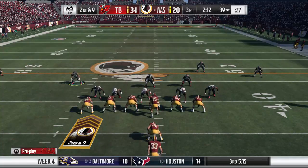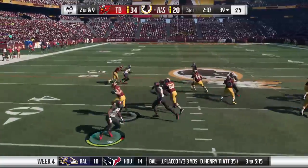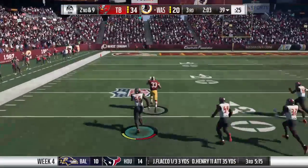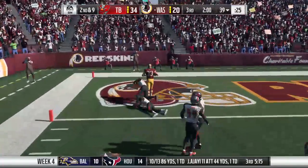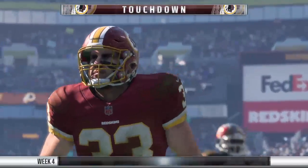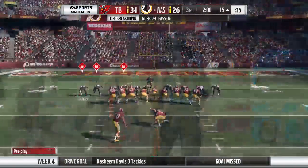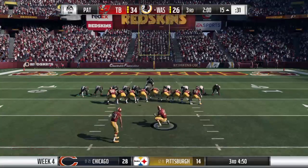All right, here we go. Now a handoff here to his running back. Finding some room at midfield. And he takes it in. Touchdown, Washington. A great effort there. His 2nd touchdown on the season. And the Redskins have made this a one-score game.